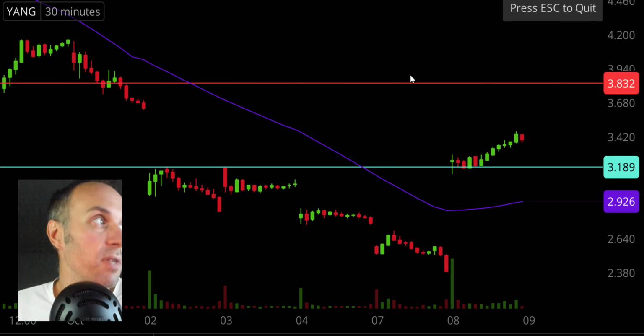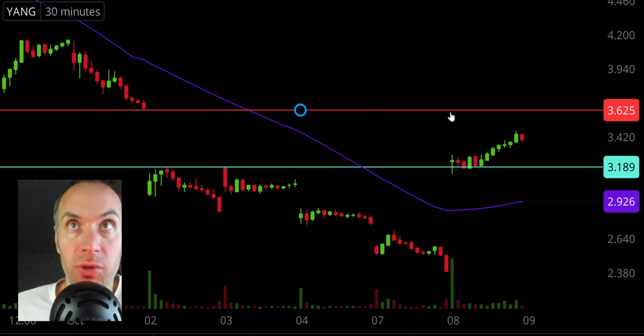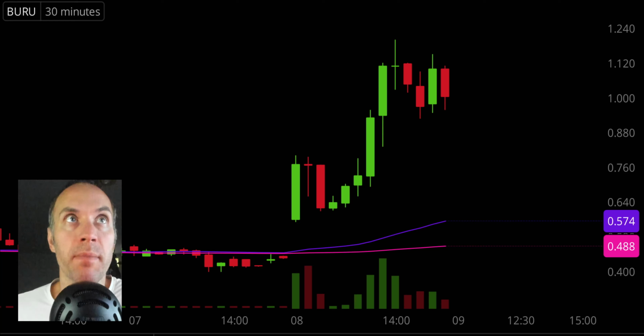In terms of areas of resistance moving forward, key battleground to watch now is going to be right around that gap close location, which sits right around $3.63. But anyway, look at it. Huge volume today. Nice upward spike. Now it's just a question of can the price start to build some higher lows? We'll see what happens.